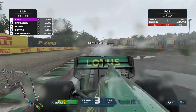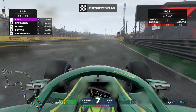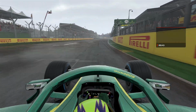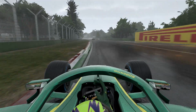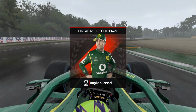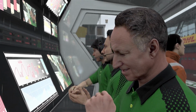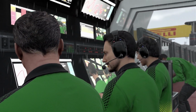Through turn 18, technically not the final corner, to the checkered flag to take our first victory of the season. Fantastic. You've won the Grand Prix. That's 26 points with the fastest lap. 26 for Mick last race. 52 points so far for the team. We are tied in the championship. And that's it then for the Emilia Romagna Grand Prix. And what a sensational victory they've managed to pull off here.